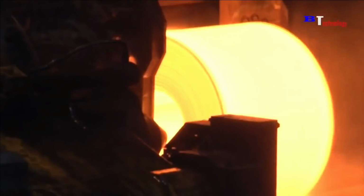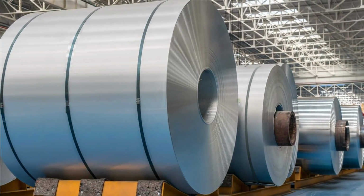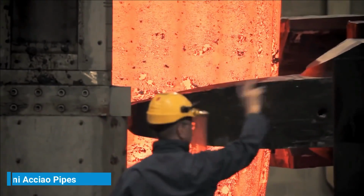Immediately after flattening, coiling begins. The relatively thin steel is now ready to take its desired shape. In the coiling process, the metal is placed under a roller that automatically coils it. Number 4. Franchini Axial Pipes.